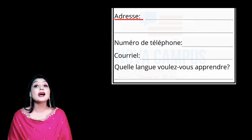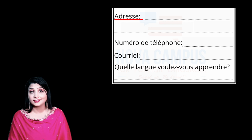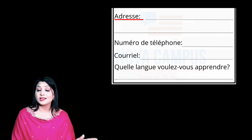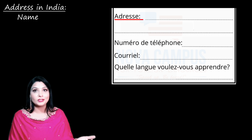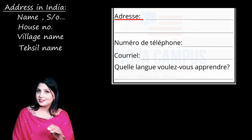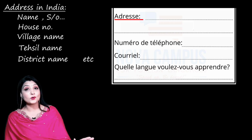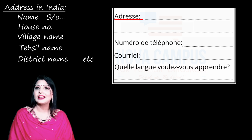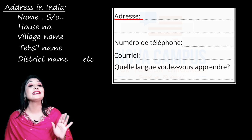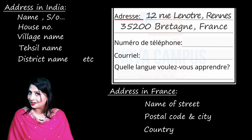The next item is adresse. Here, you don't need to write a very long address like many of us have in India. In India, most postal addresses are so long, like the name of the person, son of so and so, house number, village name, tehsil name, district name, etc. Oh my God. But French postal addresses are often short, and you need to write only a short address in your DELF A1 form filling task. Just the name of the street, postal code with city name and country.